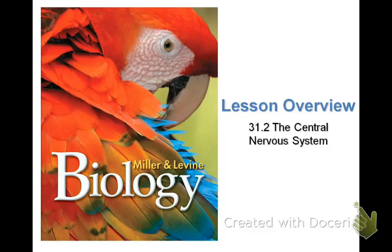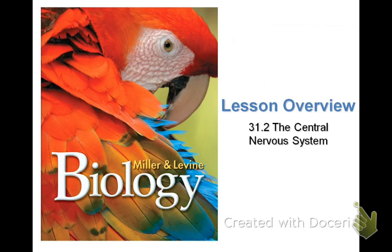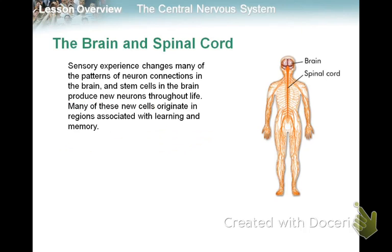This section is about the brain and the spinal cord, the central nervous system. The major control center of the central nervous system is the brain. The main job of the brain is to process information. It's constantly changing depending on its interactions with the environment.